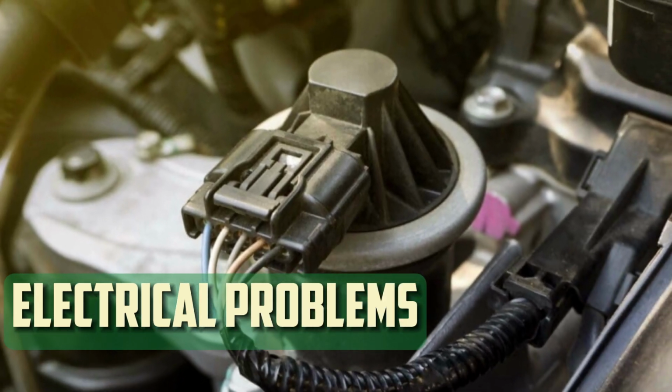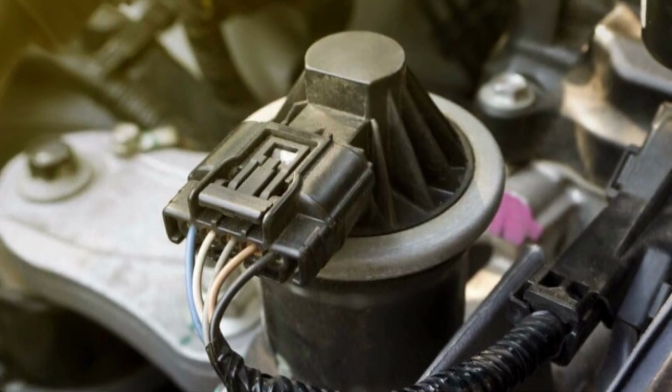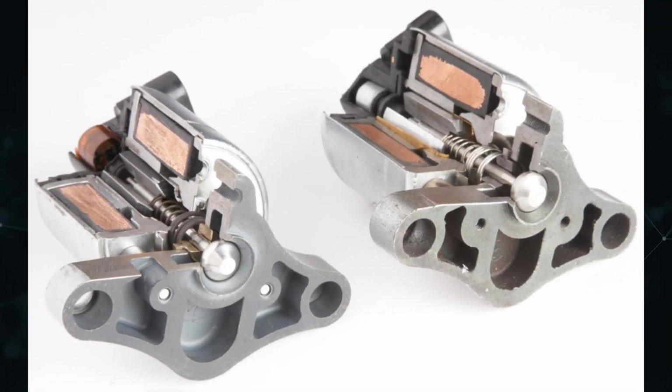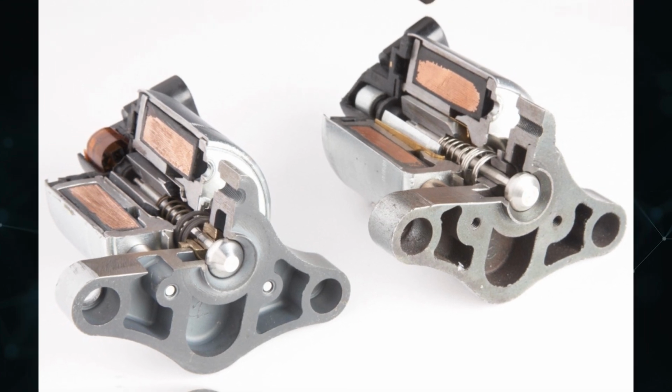Electrical problems. The solenoid or motor that controls the opening and closing of the EGR valve can fail electrically. This may prevent the valve from functioning correctly or at all. Power surges or voltage spikes are frequently the cause of solenoid failure.